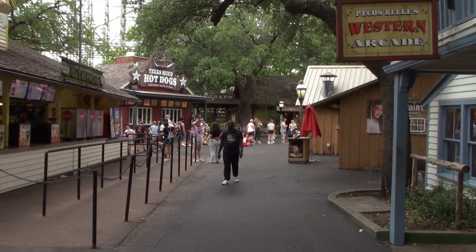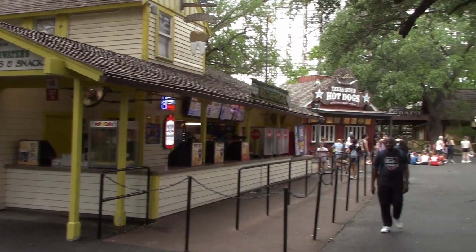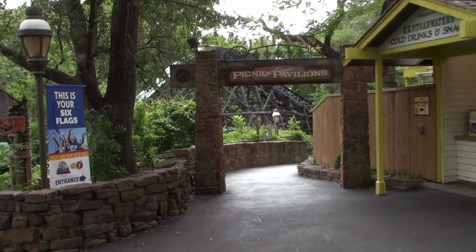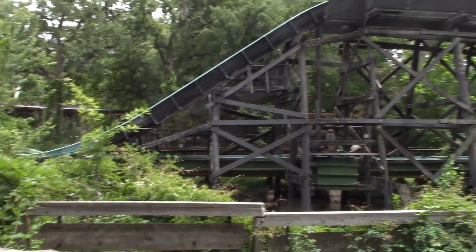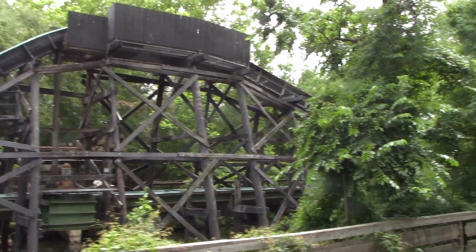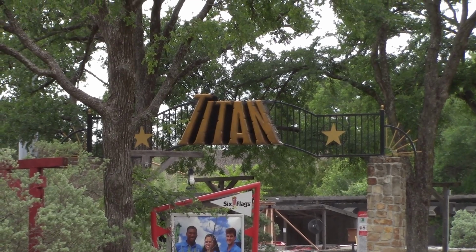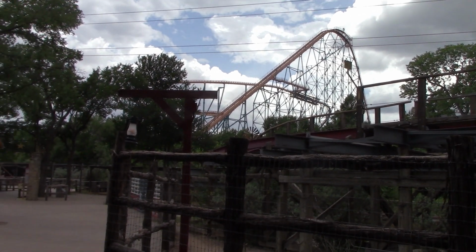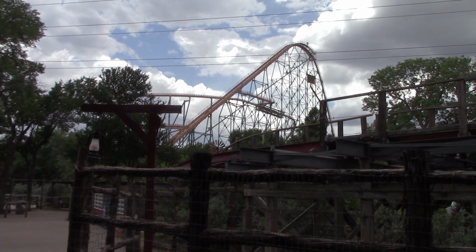All right, so you go down this path right here. The Old Time Parlor has the entrance for the rides that I showed you. We'll go this way right here for the next area. You get right past the log flume, which is going to be on the left-hand side. Continue right this way. All right, next up we come to Titan. This is their big tall coaster. It's their tallest coaster they have in the park. This unfortunately is not in operation today.